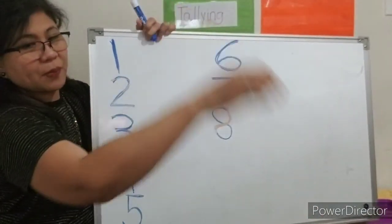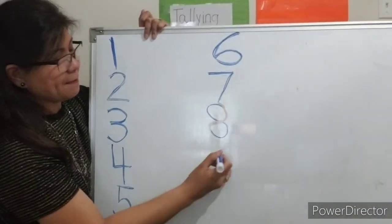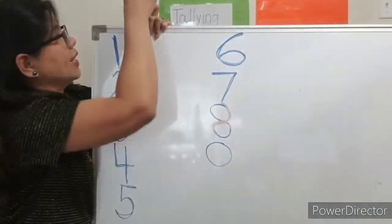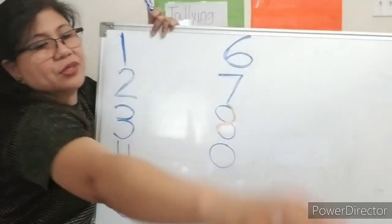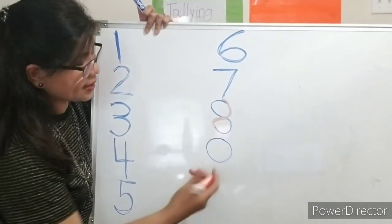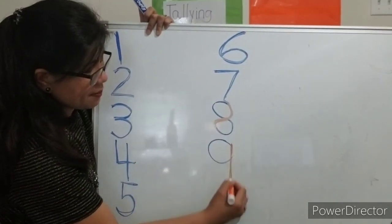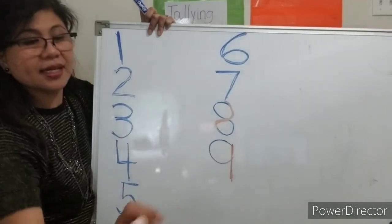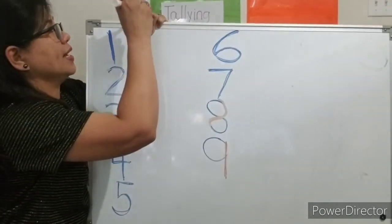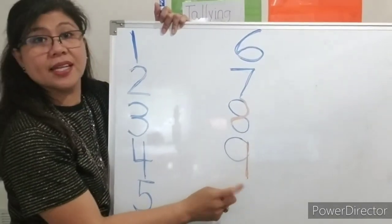Okay, how about number nine? How do we do nine? Make a circle and a line. I'll use my orange marker to make the line so you can see the circle and the line. There you go. Oh, messed up. Make a circle and a line to make a number nine.